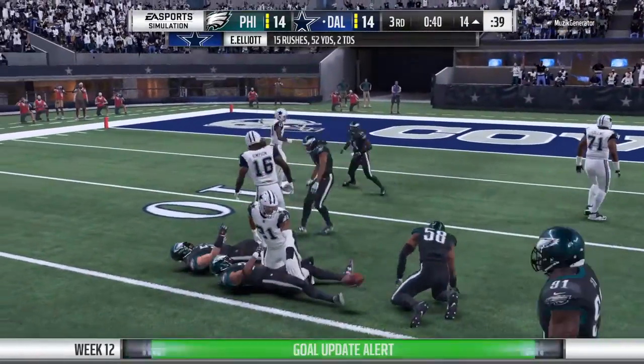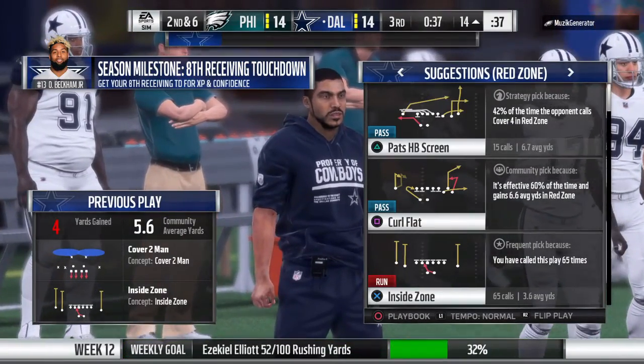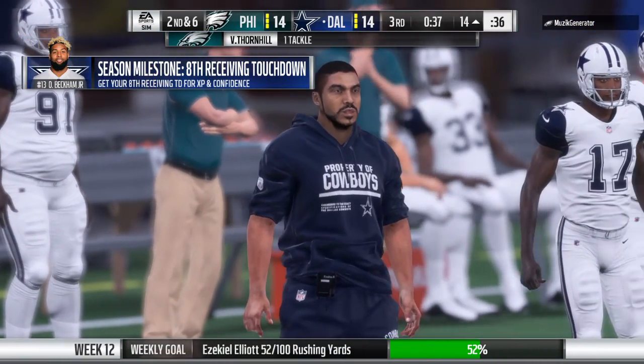And he's going to fight his way forward here for a modest gain. It's a pickup of 4, and it'll bring up second down.